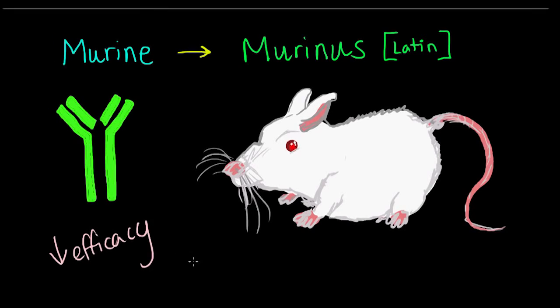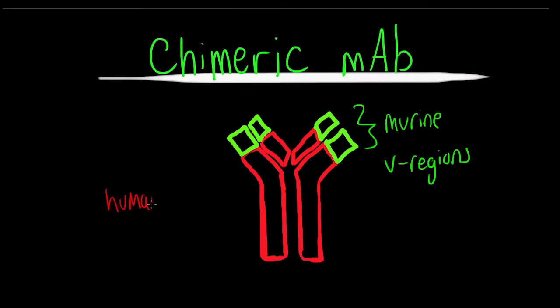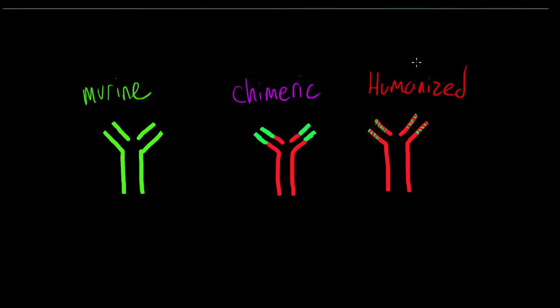Now, this problem prompted scientists to make a chimeric monoclonal antibody that combined both mouse variable regions and also human C regions, and this increased efficacy greatly. There's another kind of MAB called humanized monoclonal antibody, and we'll talk more about these and the differences between these three, murine, chimeric, and humanized, in future videos.